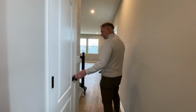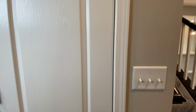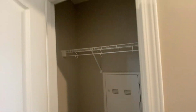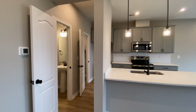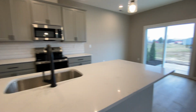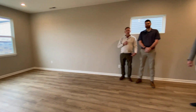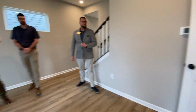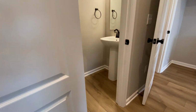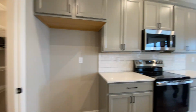So come down the hallway from the entryway, we have a coat closet. We have the staircase that goes upstairs as well. And then we come back into the living quarters. Nice big expansive room, living room, dining, goes out to the backyard and the patio. You have the kitchen over behind our video here. And then we have a small powder room here off to the side, along with a nice area with storage for the pantry.